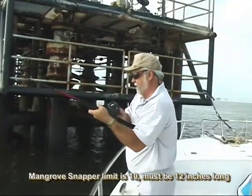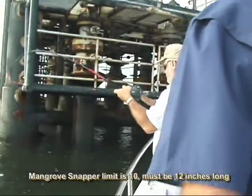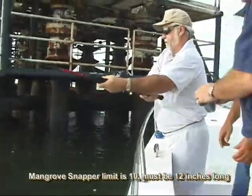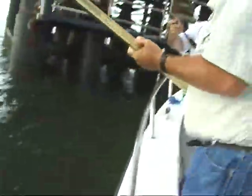I didn't let him get up in the rig. Big snapper. I got him all wrapped up in my line. I got somebody's line wrapped up in mine. Yeah, that's a nice one. Big snapper.